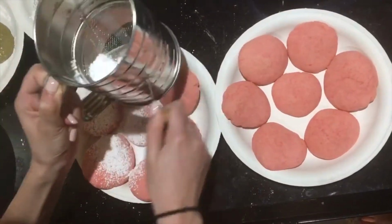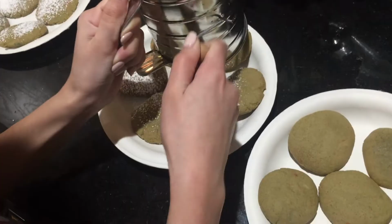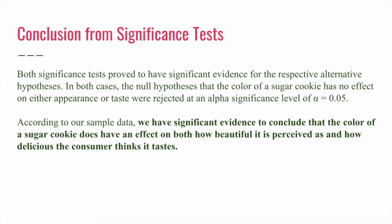So just to reiterate, from both significance tests, we found significant evidence for the alternative hypothesis. According to our sample data, we have significant evidence to conclude that the color of a sugar cookie does in fact have an effect on how beautiful it is perceived as and how delicious the consumer thinks it tastes.